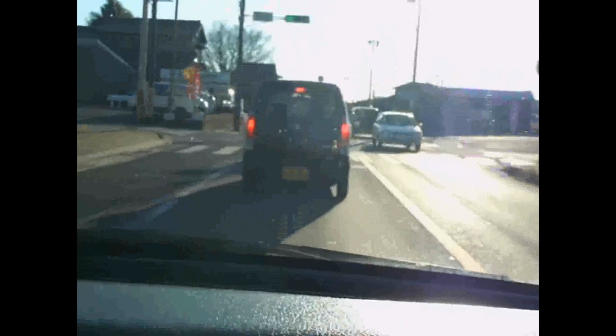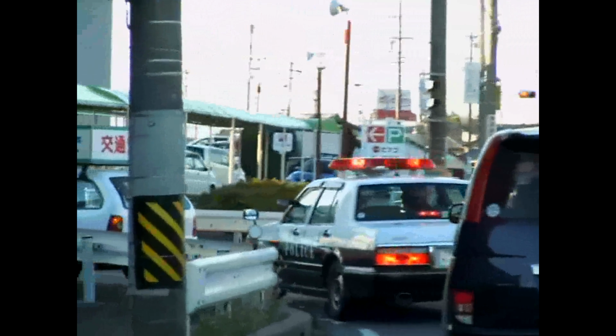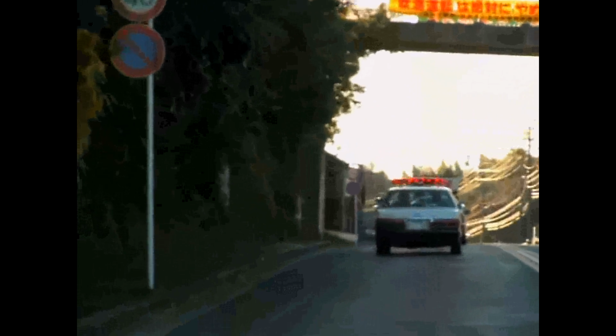So it takes some getting used to when you first start driving in Japan, because it's not uncommon for a police car to come up behind you with its red lights flashing, and you don't need to do anything if it does that. If it sounds its siren, or if they speak to you on the PA system like they've done on some of the other videos I've made, you've seen that, of course, then you have to move. But it's not uncommon for them just to come up behind you like that with the red lights going, and you don't have to do anything. They're just driving around. So it's just what they do.